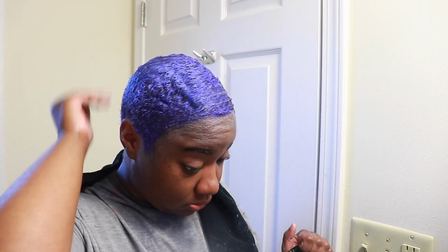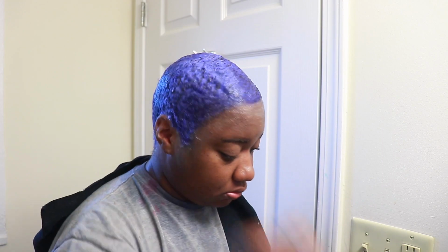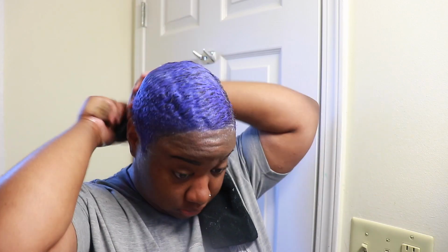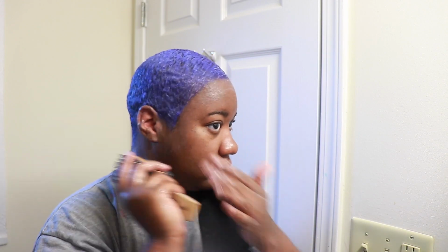But at this point, my hair is so short, so I can't really do much to my hair other than slick it down and wear it in a wash and go. But I wasn't really feeling wash and go that day, so I just wanted to slick it down. So that's pretty much all I did, was just take the gel, apply it to my hair, brush it down. And then I did tie my scarf on, and I sat under my hooded dryer for like 30 minutes. And I'm going to come back and show you how it looks.